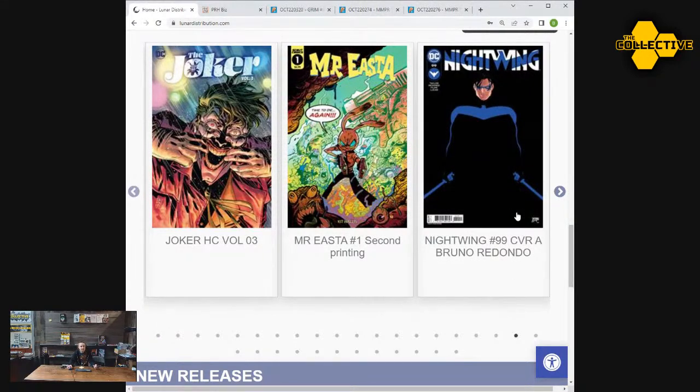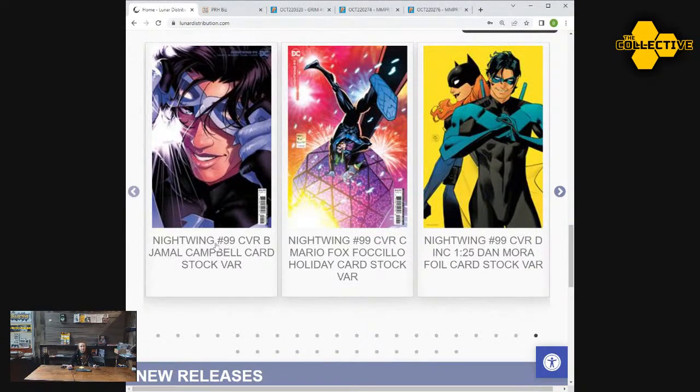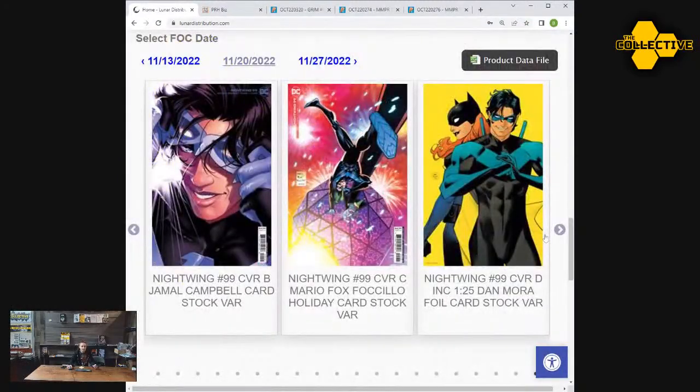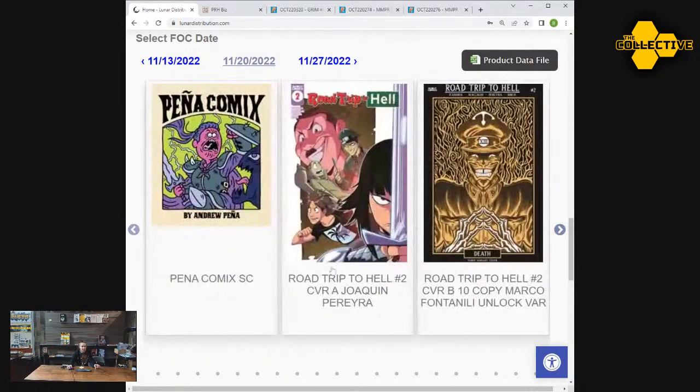Nightwing 99 has a beautiful A cover, as well as a Jamal Combo B cover, and a holiday cardstock variant where he's on an ornament. It looks like the Epcot ball. And then there's also the Dan Mora cardstock variant. For that, there was a Batgirls cover last week that had her in front and him in back. This is the flip side of that.